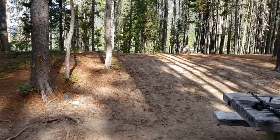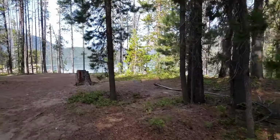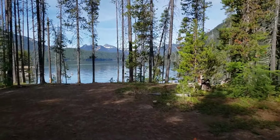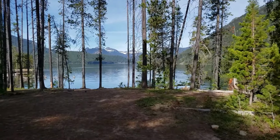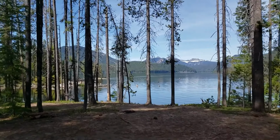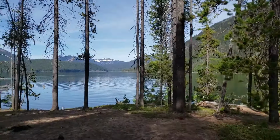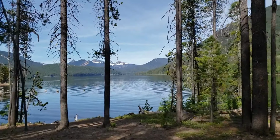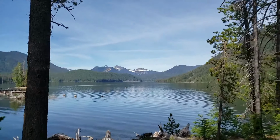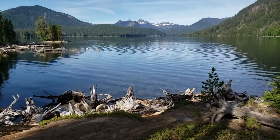But this is the best part. This is why this site is the best, I think, in this whole campground. You go back up here, over the hill. And beautiful Bumping Lake is right here, right behind. And we do get some breeze off of it, which makes it pretty cold. But this morning, of course, Sunday, when we're about to leave, it's beautiful. And there is beach for Washington. Over to my right, you can actually get down.